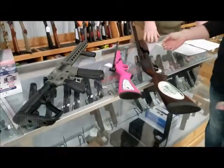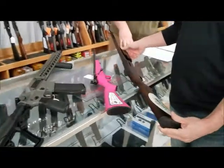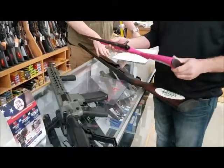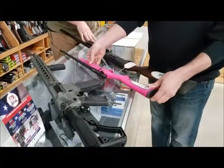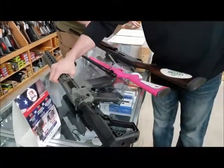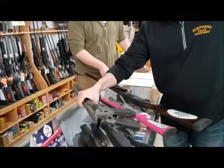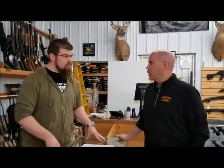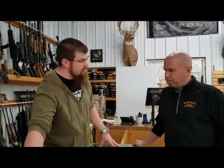No problem. So we've got a couple options here of guns. This would be just a regular shotgun that somebody might turkey hunt with. Here's a cute little pink one for a young lady or a young boy, and then an AR style long gun. So Chris, is there a difference in how one goes about purchasing any of those guns? No, these are all considered long guns. So the ATF does not view any one of these differently.